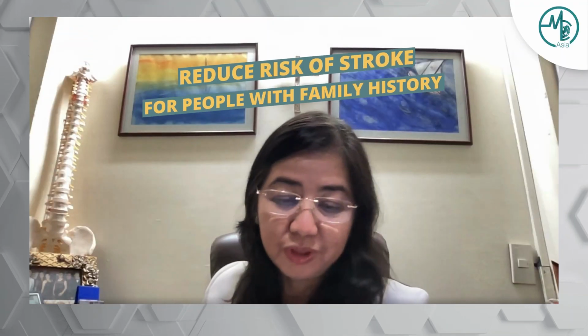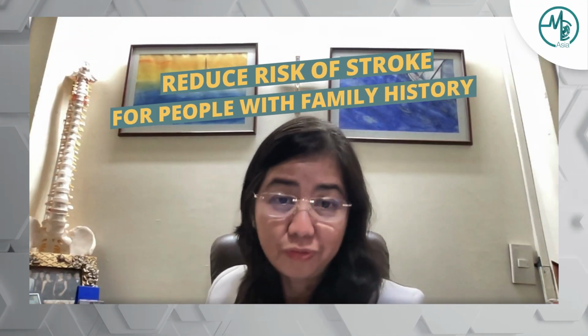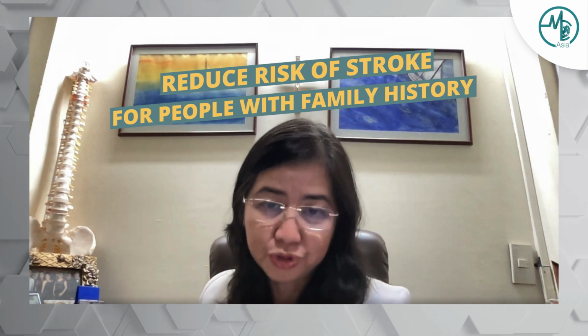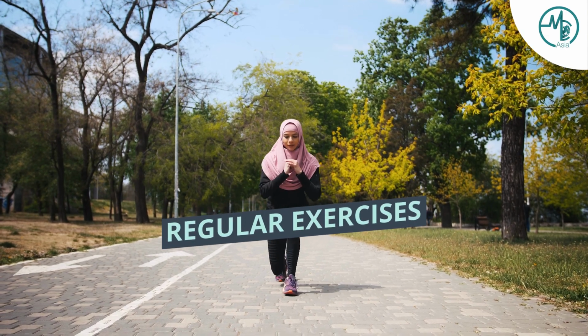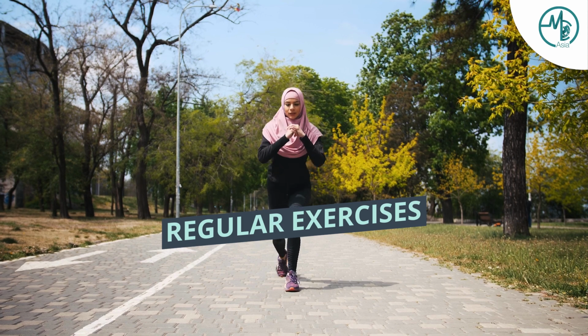There are actually modifiable and non-modifiable risk factors for stroke. Those with a family history have to contend with genetics. Other non-modifiable factors would be their gender and age. However, there are modifiable factors, like a change in lifestyle. Okay? We need to be very active, indulge in activities or regular exercises.